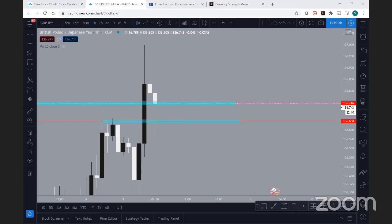So what is a wick? So a wick would be this part here. This part of this candle here is a wick. This part of this candle up here, this is a wick. A wick is any long stem on this candle. That's called a wick. So a wick is essentially just an area where price was that is not anymore. So a wick is an indication of range.